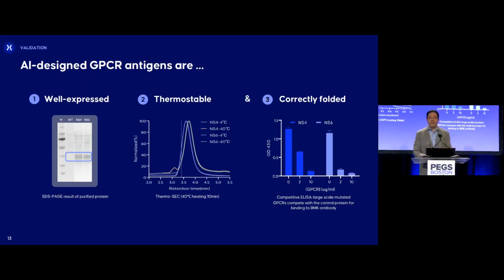So here's a little bit of the wet lab data from this specific case study. As you can see from this SDS page result, the wild type had very negligible amount of expression, but here 2 of the mutants had significantly improved expression. These AI-designed variants were very thermally stable. They were challenged at 40 degrees for 10 minutes and maintained their stability. And most importantly, they were correctly folded. So here there's an ELISA. This is a competition ELISA. You can see a dose response curve as we're able to compete off a benchmark antibody from the wild type GPCR with our mutant variants, confirming that we have proper folding.